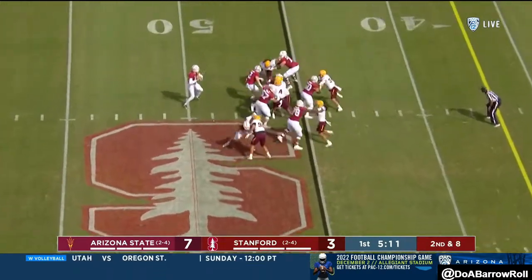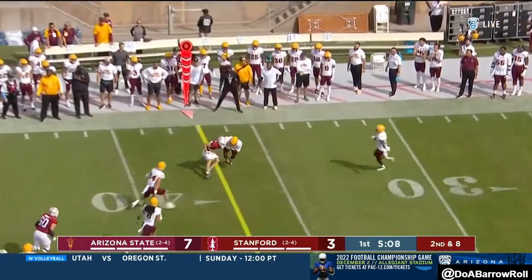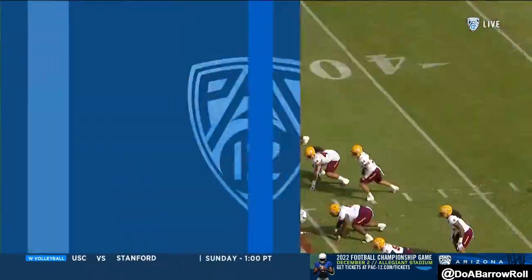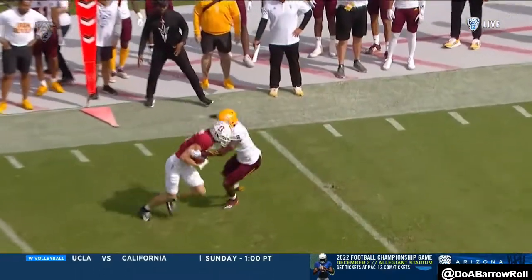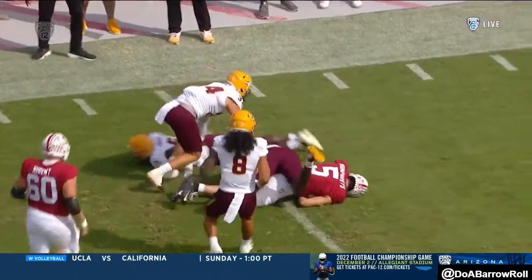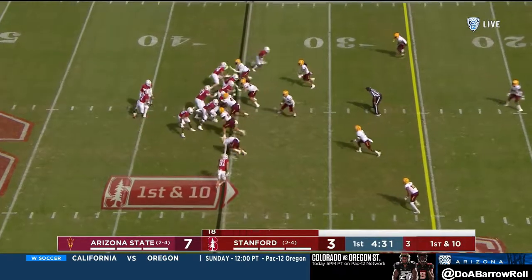Second down 8 from the mesh points. McKee wants to throw it again. End that streak. It's a slow mesh. See the defensive line for ASU? They don't really know. Like, is he going to throw it? Is he going to run it? You kind of get stuck a little bit in no. McKee ready for first down.